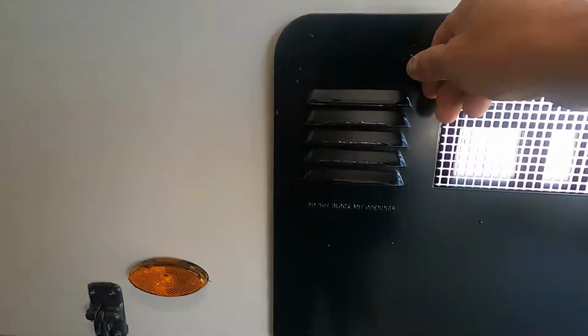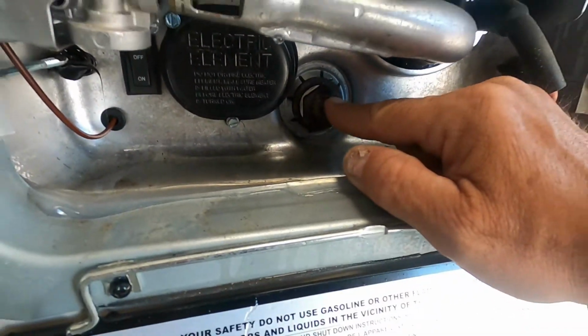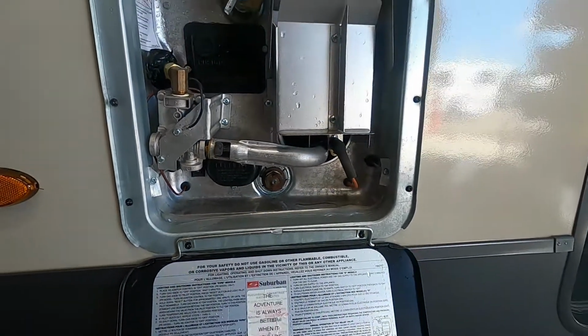All we're going to do at this point, folks, is make sure our drain plug's back in there. Plumber's tape, recommended, not putty. Get that in there nice and tight. Once that's in there, you can go ahead and turn that hose on.